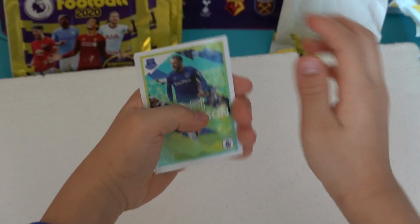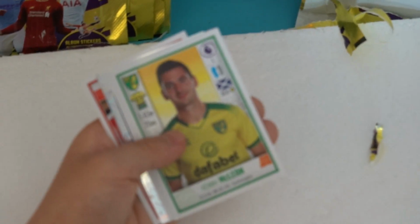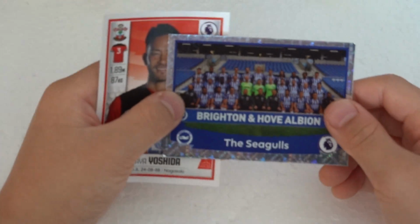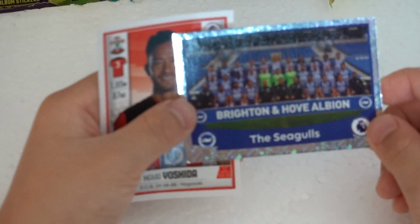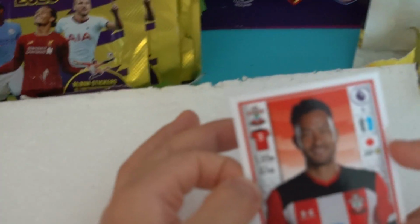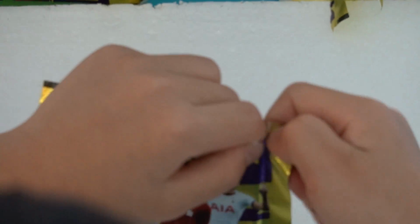Okay, we have Gylfi Sigurdsson from our first, and we have Mike Lynn. Ooh, Christian Pulisic. And we have the Seagulls, it's the Brighton Hove Albion. And we have a Japan player, Maya Yoshida. Ooh, he's good. Let's crack onto our next pack.